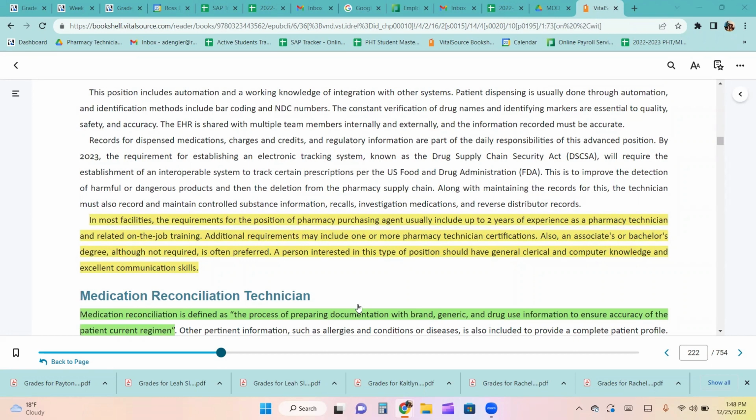In most facilities, the requirements for the position of pharmacy purchasing agent usually include up to 2 years of experience as a technician and related on-the-job training. Additional requirements may include one or more pharmacy technician certifications, which is of course going to be dependent on the state. Also, an associate or bachelor's degree, although not required, is often preferred.